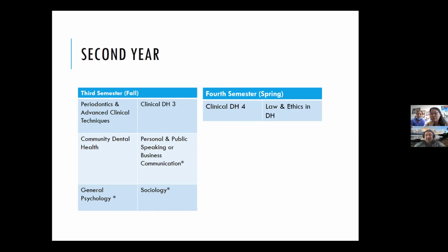How about this question? Are there any special scholarships for the dental hygienist program? Do you have scholarships that can help a student defray some of the costs of going to school? So there are scholarships. With Maui College, you can apply to general scholarships, but there's also the community scholarship. There's actually one specifically for dental hygiene students.